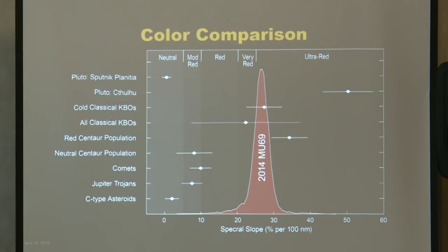If we compare that to the Pluto system, it sits squarely between Sputnik Planitia, which is a very neutral color, and red Cthulhu. But what's really interesting here, I think, is that it sits almost squarely in the cold classical Kuiper Belt distribution. And that's really important because it's telling us that the cold classical Kuiper Belt object that we visited is very similar. It has the same sort of properties that we expect to see across that population. So conclusions that we draw about MU69 are maybe applicable to other Kuiper Belt objects.